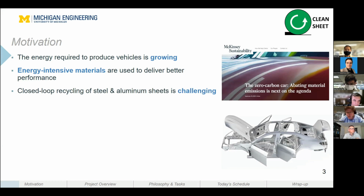What do I mean by closed loop recycling? I mean taking the sheets from end-of-life vehicles and recycling those back into new high-quality sheet metal that can be used again in vehicle manufacturing. And our best estimates are that for steel, there is some, but still small amounts of closed loop sheet recycling, and for aluminum, it's negligible.